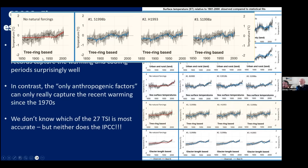Can I just interrupt? We were quite shocked just how remarkable these fits were. The tree ring proxies are indirect measurements, but these fits are completely independent, and they match almost exactly.